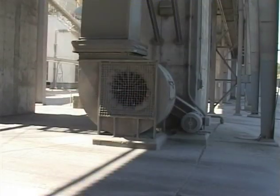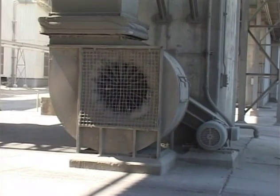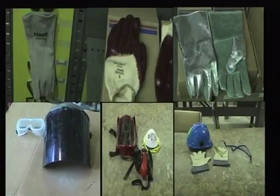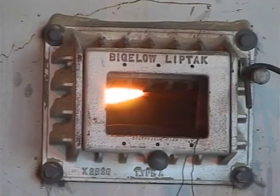Under normal circumstances, when the process is working properly, workers will not be in any of these areas, but control ventilation and air currents from remote areas. In areas where it is necessary to perform work, workers will be equipped with special PPE and also work on a rotating basis. Periodically, residue will build up on the sides of the kiln and must be removed. Only highly skilled workers should ever attempt this process.